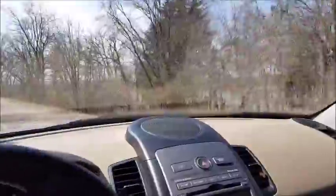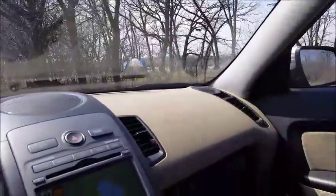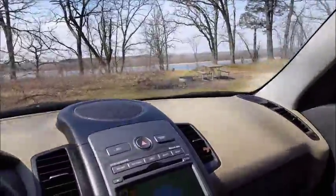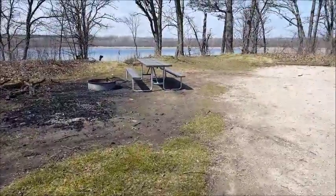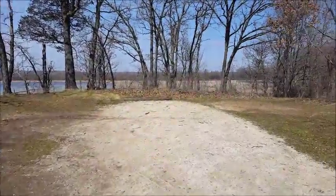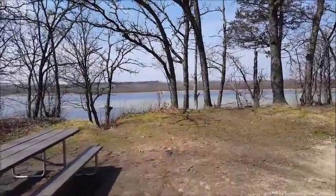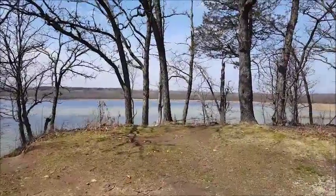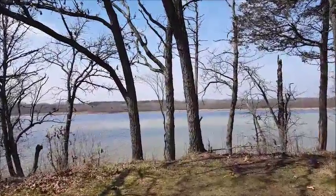All right, I was told by the camp staff that campsite 380 is probably one of the best sites in the campground because it overlooks the water. So I'm going to get up in there right here. Get out and take a look. This is cool. All right, so we're at campsite 380. Absolutely incredible. Let's see here. Definitely a great place to go camping.